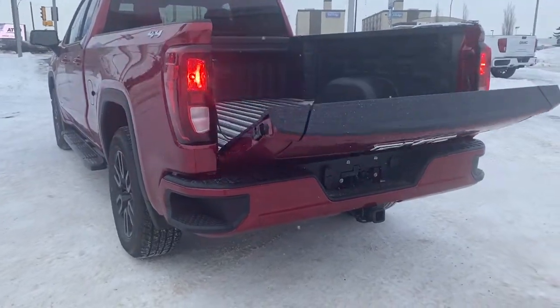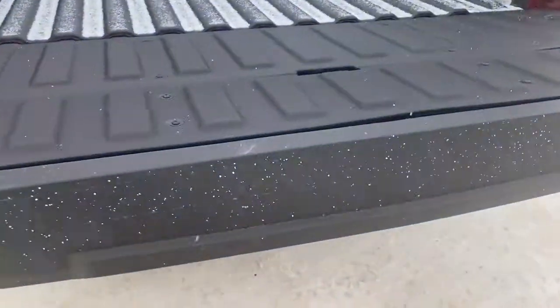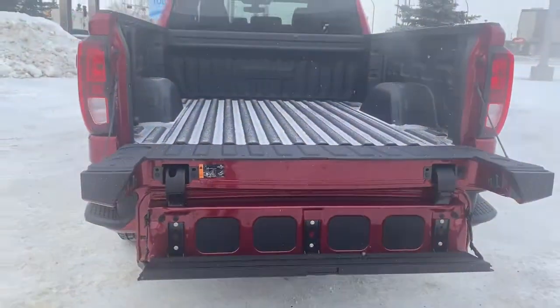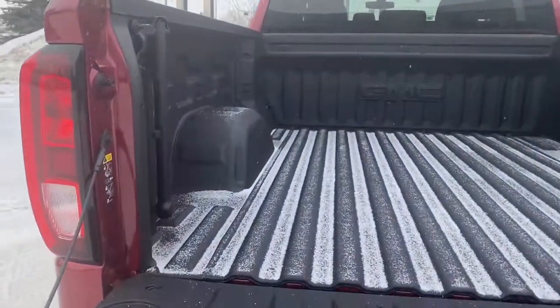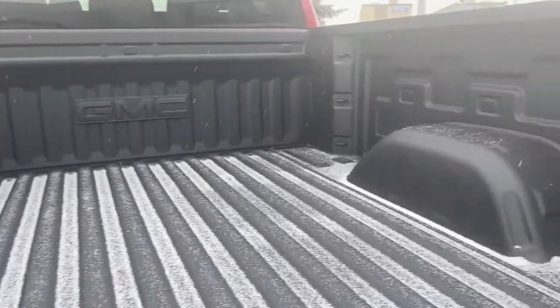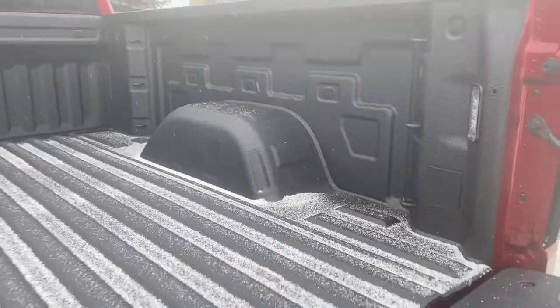I'm going to use our key fob, push that button twice to drop the tailgate down. This truck also has GMC's MultiPro tailgate step. So by pushing two additional buttons, we drop that tailgate step down with ease. The box of the truck has a spray-in box liner, 12 cargo hooks, and LED box lighting.